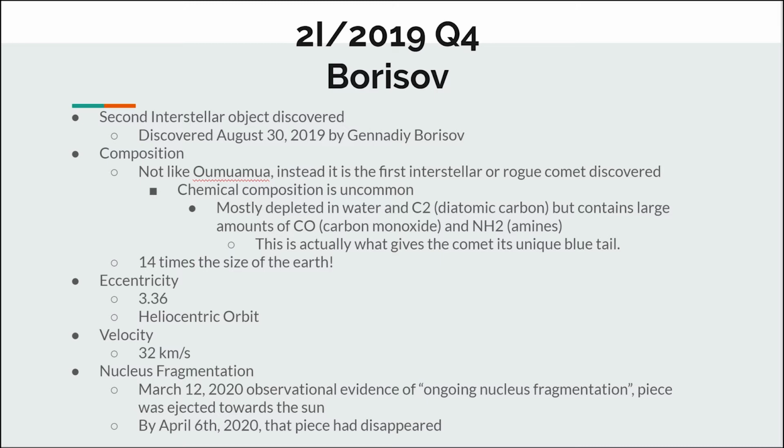So those are interstellar objects. They're really interesting just because they're not from our system, and they're basically aliens. They have all kinds of information that we're not used to, and it would be really interesting to study them and find out more about them.